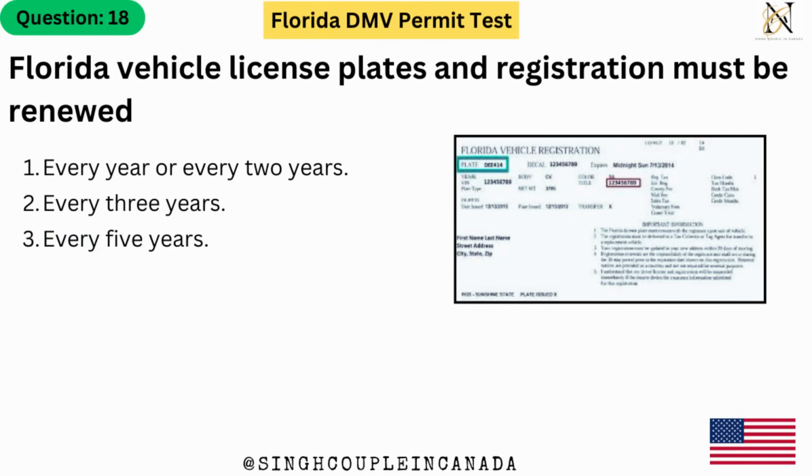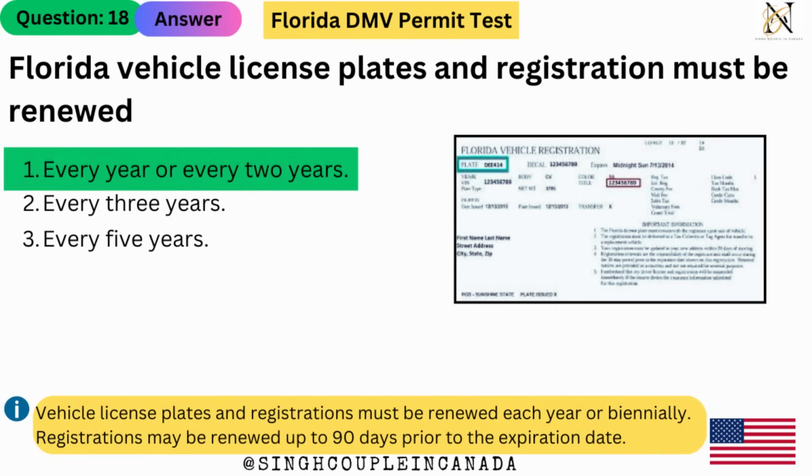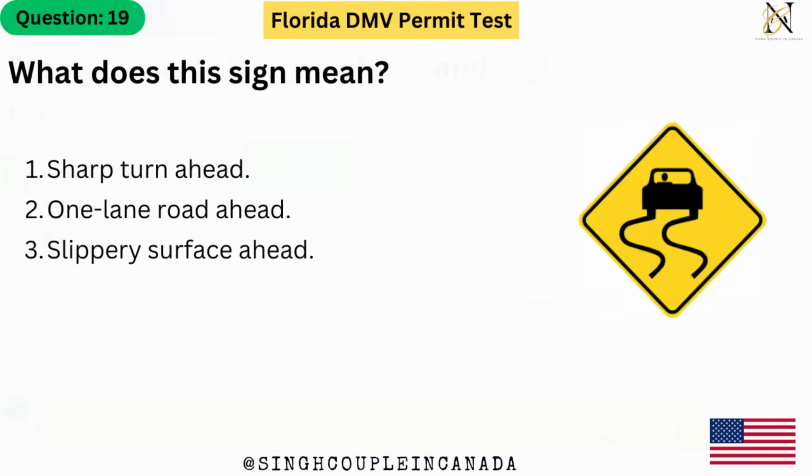Florida vehicle license plates and registration must be renewed: 1. Every year or every 2 years. 2. Every 3 years. 3. Every 5 years. The answer is 1. Every year or every 2 years. Vehicle license plates and registrations must be renewed each year or biennially. Registrations may be renewed up to 90 days prior to the expiration date.